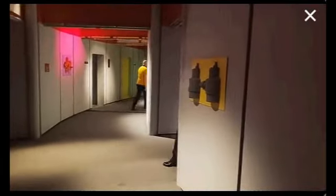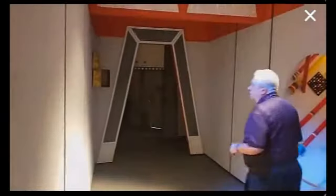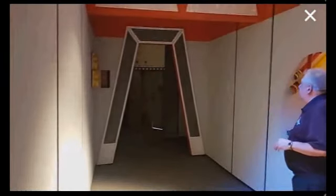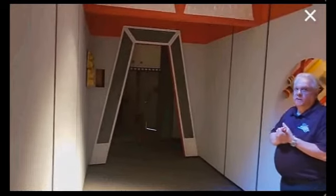All very cool. More plantons on the wall. More plantons here, plantons there. If we come to the right, we would green screen that background, and that would become the shuttle bay. But for our purposes, we're just showing you what's here behind the scenes. Here's our Jeffries tube.